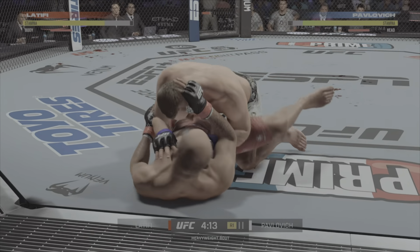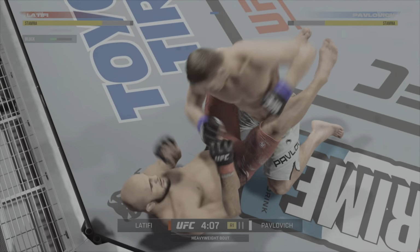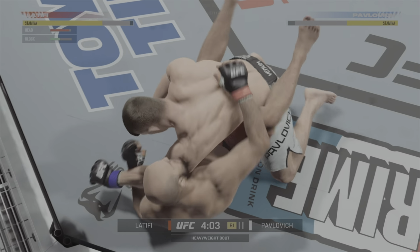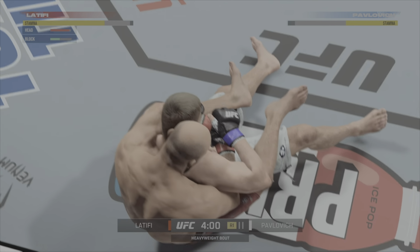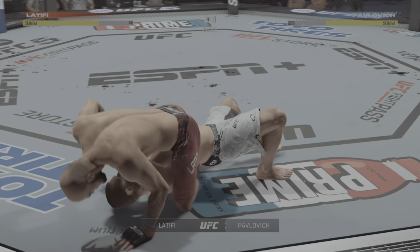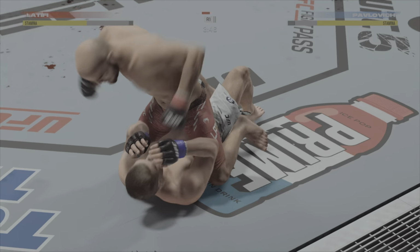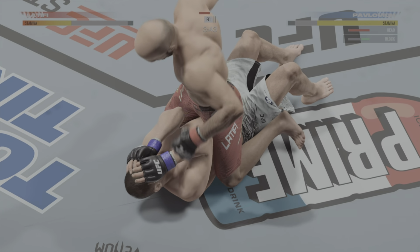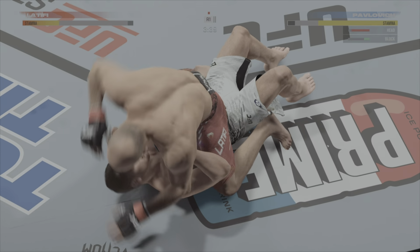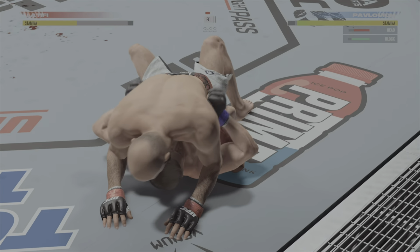Nice job staying offensive there as he lands a shot from the bottom. Posture's up now. Oh, and delivers. Huge punch to the head there. Takes his back now. Scramble, scramble. He's doing a really good job putting himself in position. Grounded him and pounded him. Nice job. Another strike gets through from the top position.